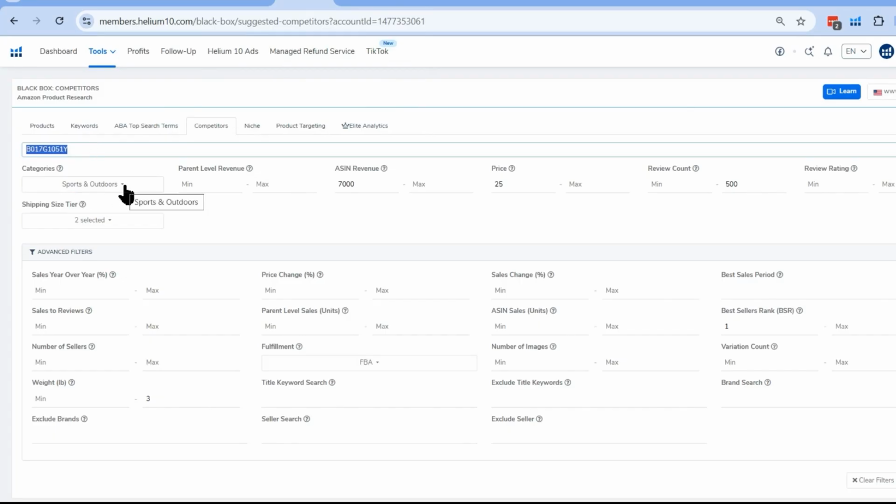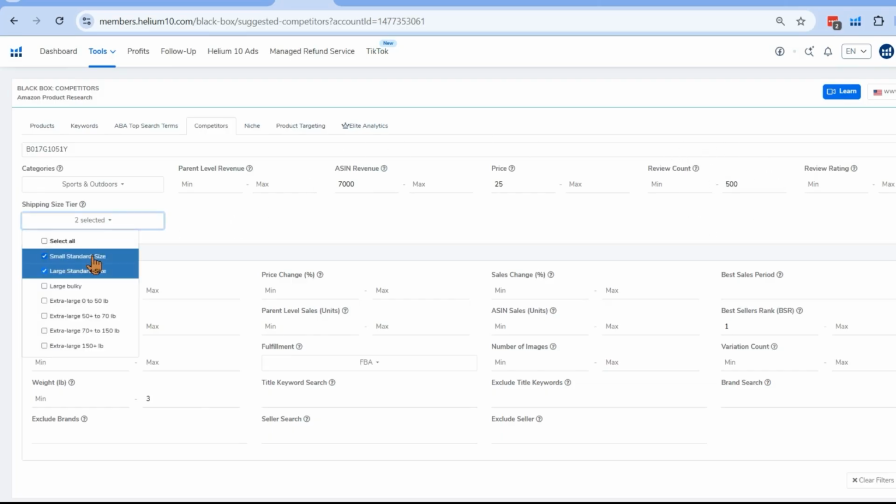We will apply sports and outdoors for the category, a minimum of 7,000 monthly ASIN revenue, review count of less than 500, shipping tier size of small standard and large standard size. Fulfillment is FBA, and the weight is a maximum of 3 pounds.